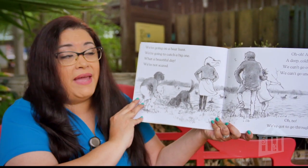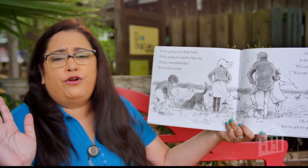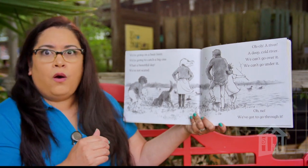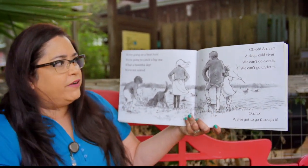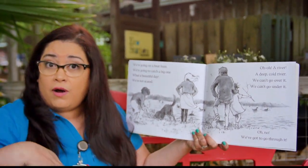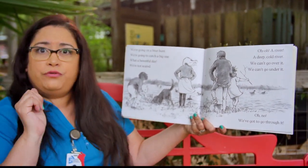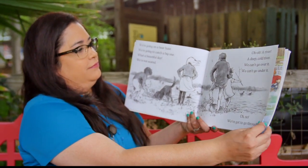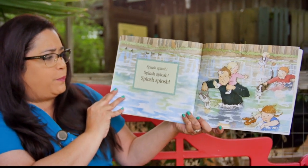We're going on a bear hunt. We're going to catch a big one. What a beautiful day. We're not scared. Oh, oh, a river. A deep, cold river. We can't go over it. We can't go under it. Oh no, we're going to have to go through it. Splish, splash, splash, bloosh, splash, splash.